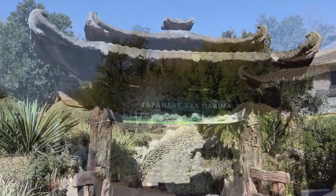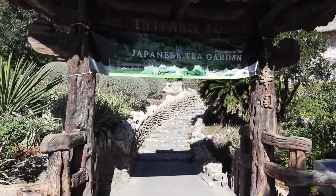Well, good morning. Today in San Antonio, we're stopping. There's the van. It's parked in this place. It's really parked nice. But we're at a place called the Japanese Tea Garden. All right, so here we go. The entrance to the Japanese Tea Garden.